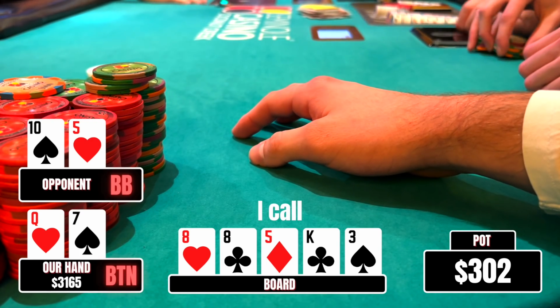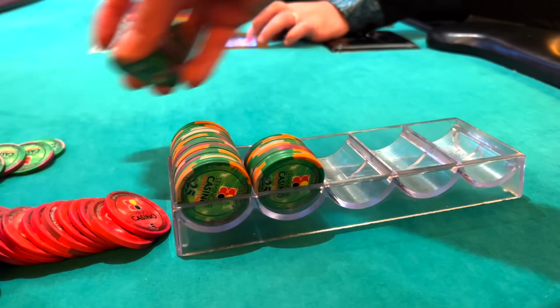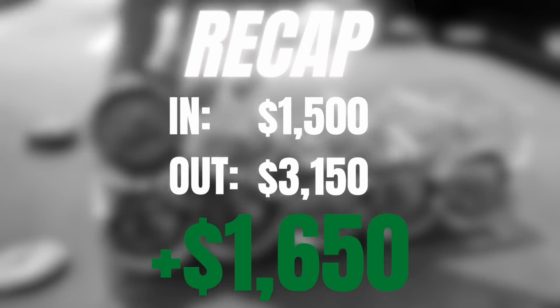A bit embarrassed about that one, but I think this is now the appropriate time to rack up and get the heck out of here. We were in the game for 1,500, cashed out for around 3,150, so definitely a good night, definitely ran well.